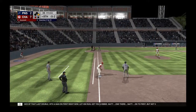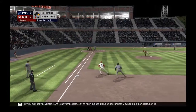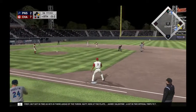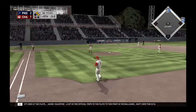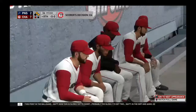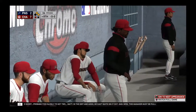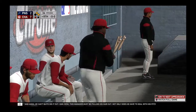Now at the plate, right fielder Javier Valentine. Hit in 2 official trips to the plate to this point in the ballgame. Now this is slowly hit to short, probably too slowly to get to. In the dirt, and oh, he can't quite dig it out. Wow, this manager must be pulling his hair out. Not only does he have to deal with this pitcher walking people, now he's got to deal with his defense tripping all over themselves.